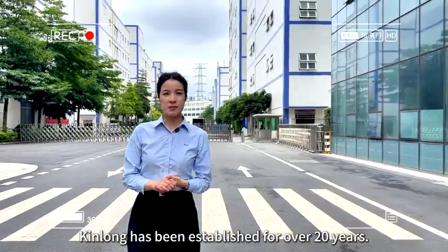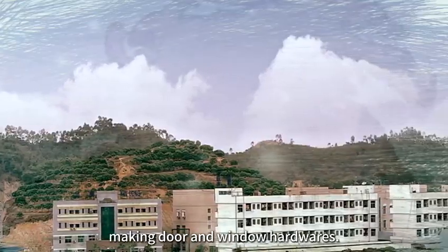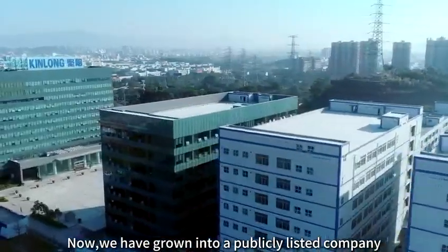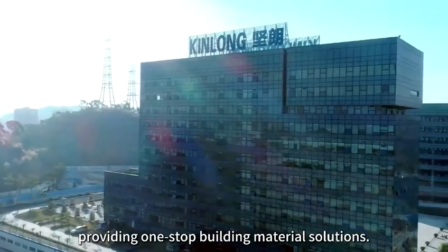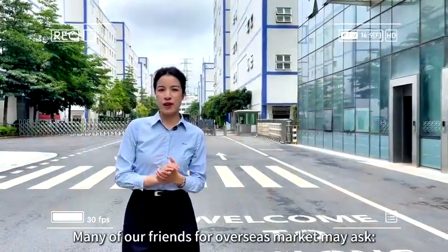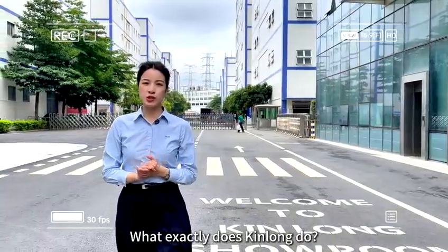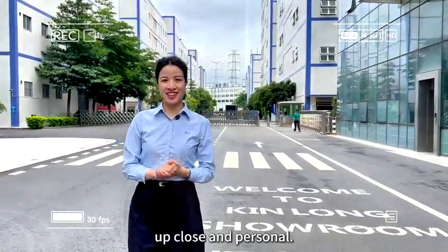KINLONG has been established for over 20 years, starting as a small workshop making door and window hardware. Now we have grown into a publicly listed company, providing one-stop building material solutions. Many of our friends in the overseas market may ask, what exactly does KINLONG do? Today, let me show you the real KINLONG, up close and personal.